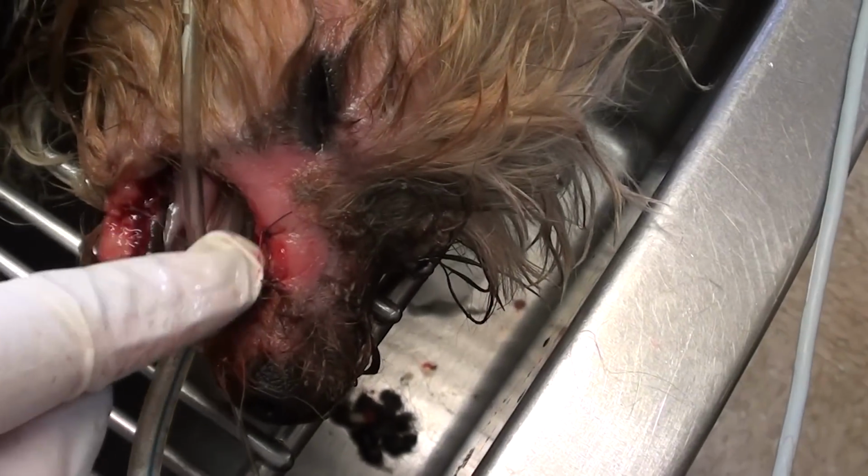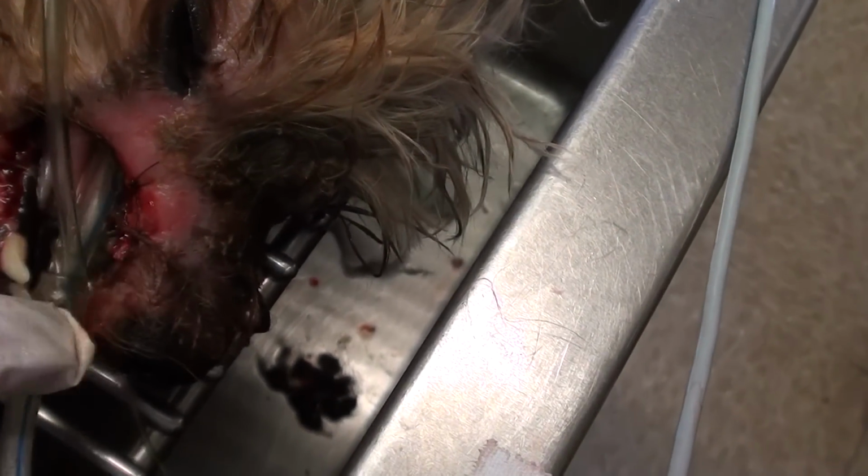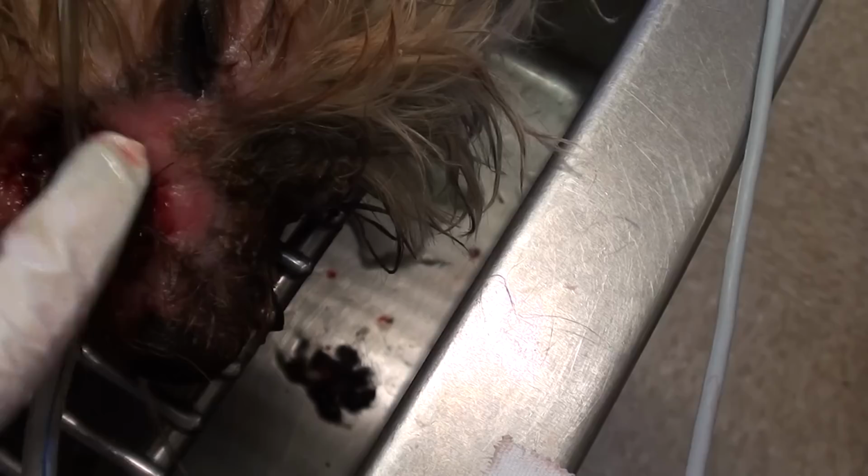I've removed the teeth on this side that we need to, and I packed a bunch of bone graft material in there and put a couple of sutures. I don't expect them to stay, but I want them to keep that held in there for a little bit. And so we're going to flip him over and do the same thing to the other side.